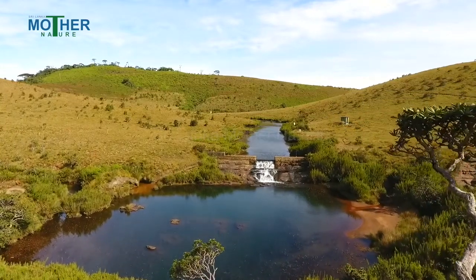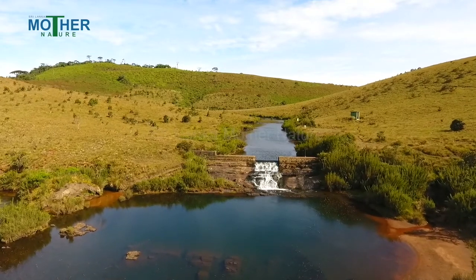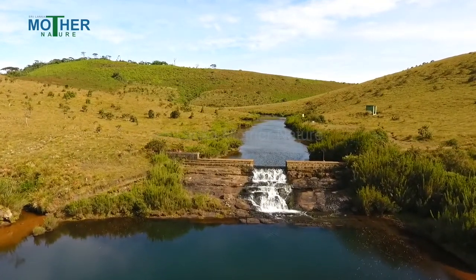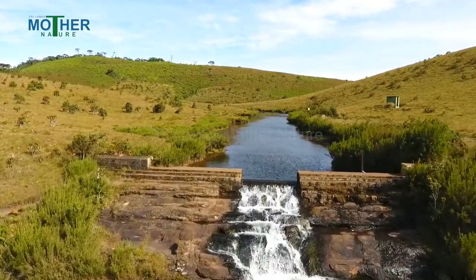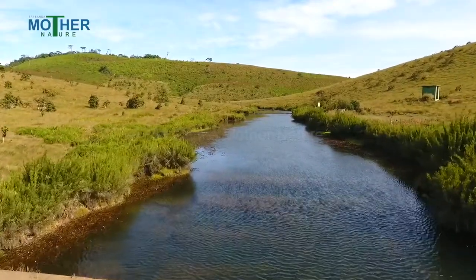Breathtaking views and beautiful creatures. Horton Plains in Sri Lanka. Horton Plains in Sri Lanka is the coldest and windiest location in the country. It consists of ecosystems such as montane evergreen forests, grasslands, marshy lands and aquatic ecosystem.